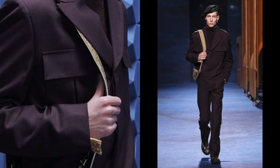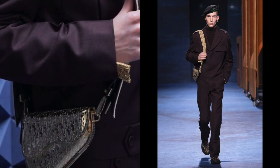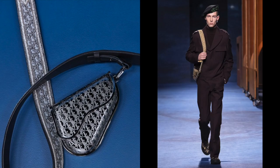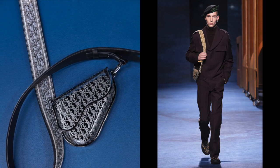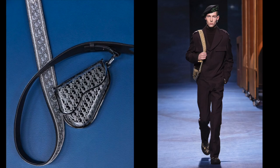So this next look is pretty much all about the bag. It is the smaller size of the saddlebag. I believe this one's probably made out of metal. I noticed it's something that Kim Jones likes to do at Dior. Almost every season there seems to be like a small metal bag.